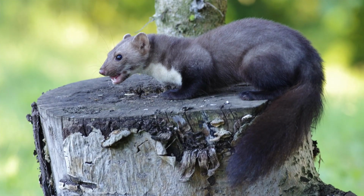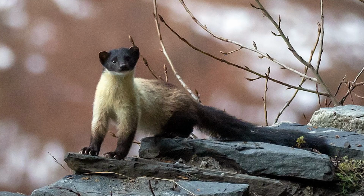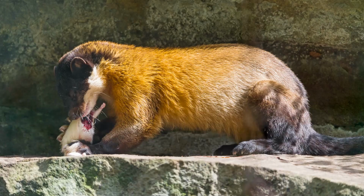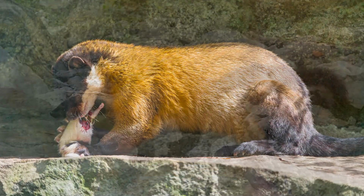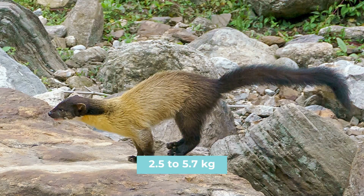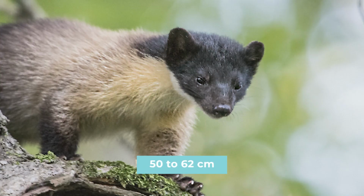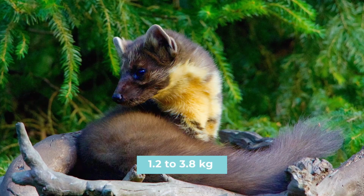Their skull is similar to those of beech martens, but it's much bigger. Meanwhile, their baculum is S-shaped and the tip has 4 blunt processes. Typically, adult male Kharzas grow from 50 to 71.9 centimeters in length, with a weight ranging from 2.5 to 5.7 kilograms. On the other hand, females are smaller at about 50 to 62 centimeters in length. Meanwhile, their weight ranges from 1.2 to 3.8 kilograms.